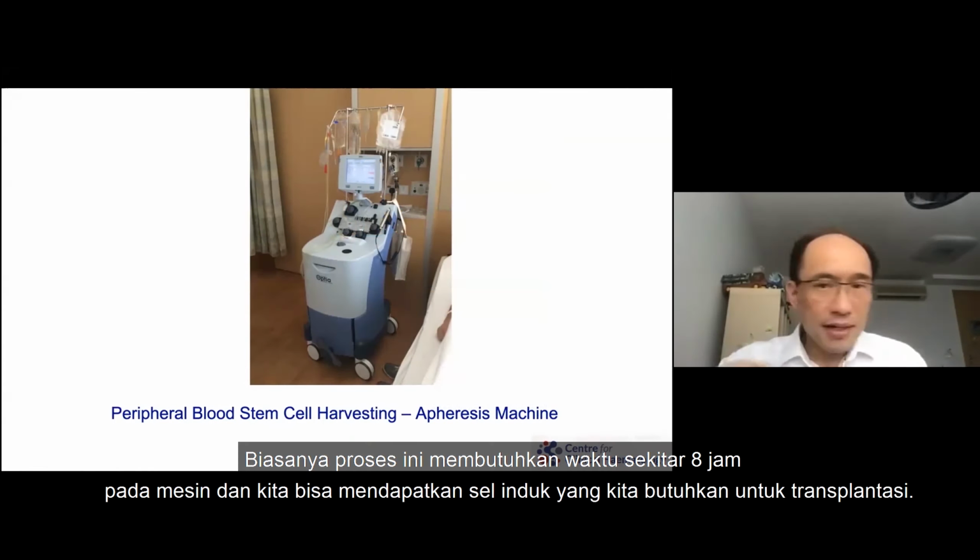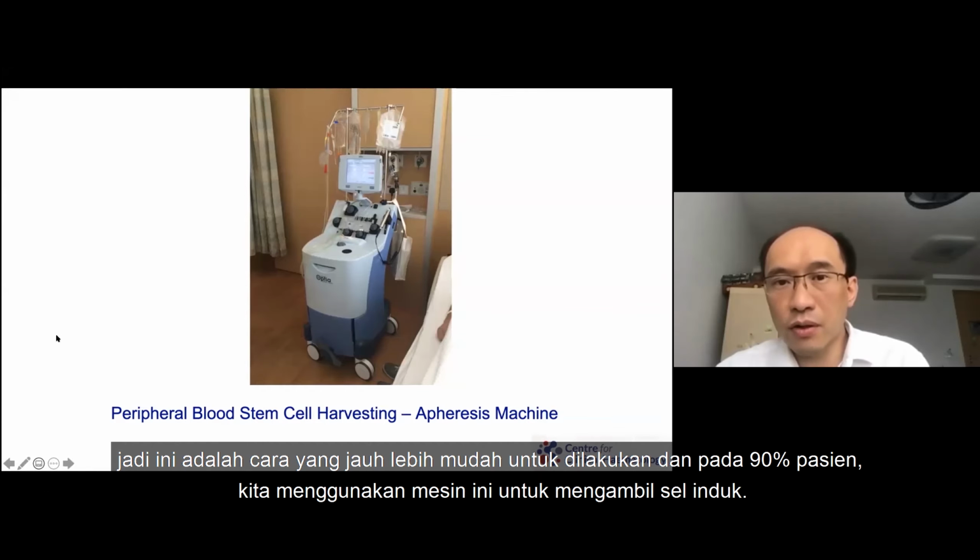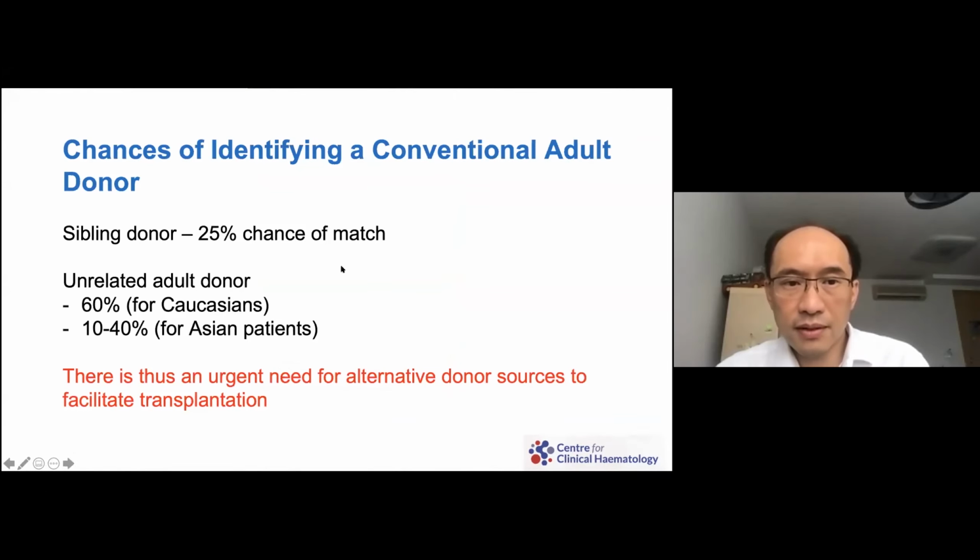It usually takes around 8 hours on the machine, and we can get the stem cells we need for the transplant. So this is a much easier way of doing it now. And so 90% of patients, we use this machine to do the stem cell collection.